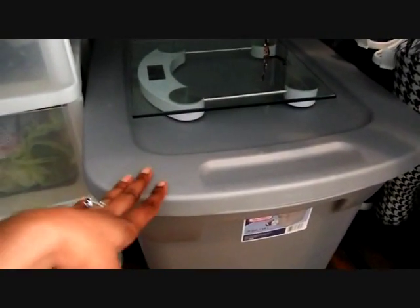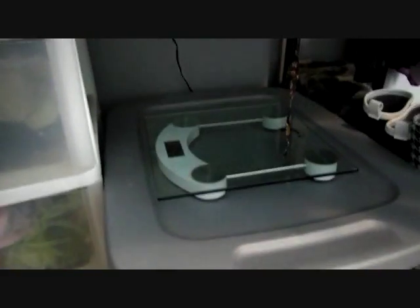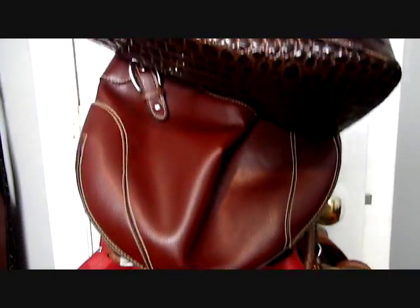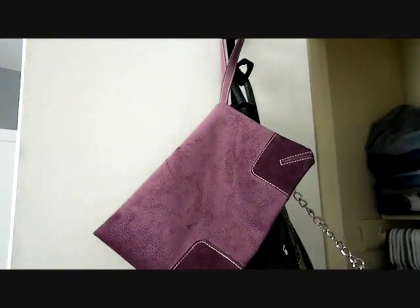And this bin is for my bags, like oversized bags. It's kind of hard to store those. And then on this door are my purses, which you've seen in the background of my videos. And it needs to be better organized. I don't have time for that, or come up with something else. Inside this closet, it's not very organized, but here are some clutches.